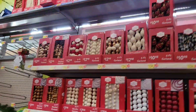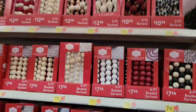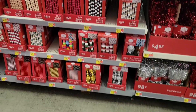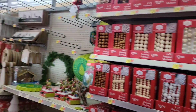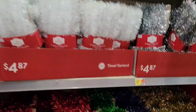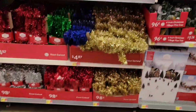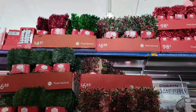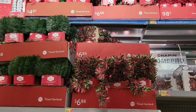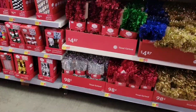Here's some more Christmas decoration. I think these are garlands, so you have different garlands. You can put them just in the chimney or the fireplace, I guess. And they have all this. And then they got some more Christmas over there. I don't know what those are, but these are more tinsel garlands, so if you want it to look more like tinsel, you can come over here and buy some tinsel garland. These are like $4.87 to $6.88 and stuff like that. 98 cents for these and stuff like that.